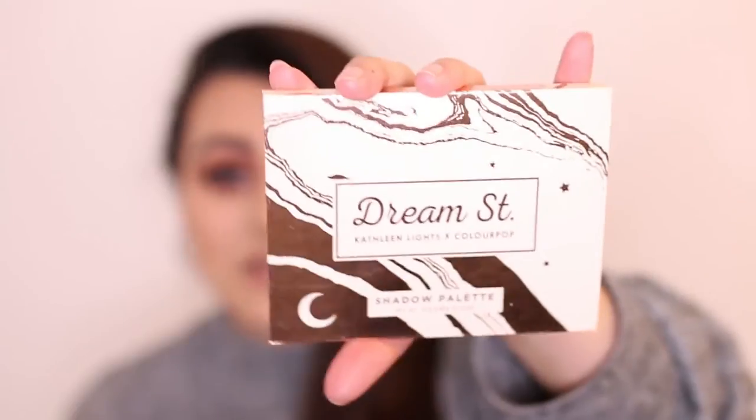So the first thing I bought in this haul is the Dream Street palette, a collab by Kathleen Lights and Colourpop. It's actually so pretty. I absolutely love the packaging. It has the moon on there. I love the moon. It's like my favorite thing in the whole universe. So if anything has a moon on it or stars, I can't resist it.